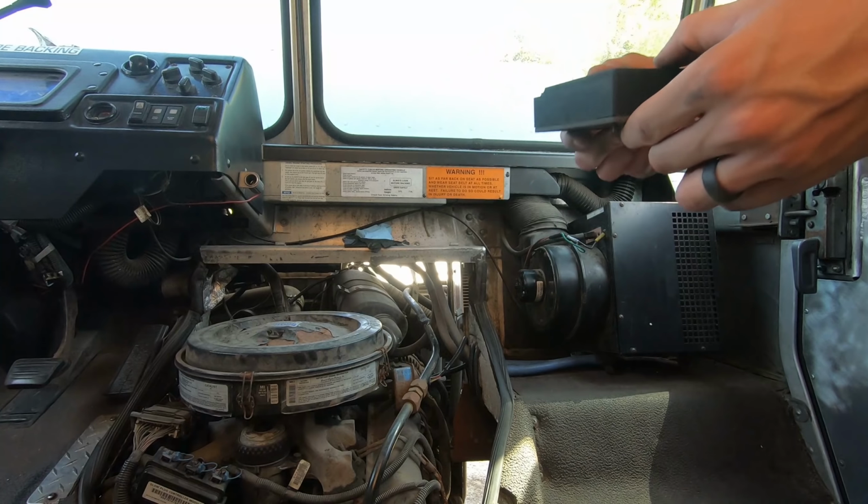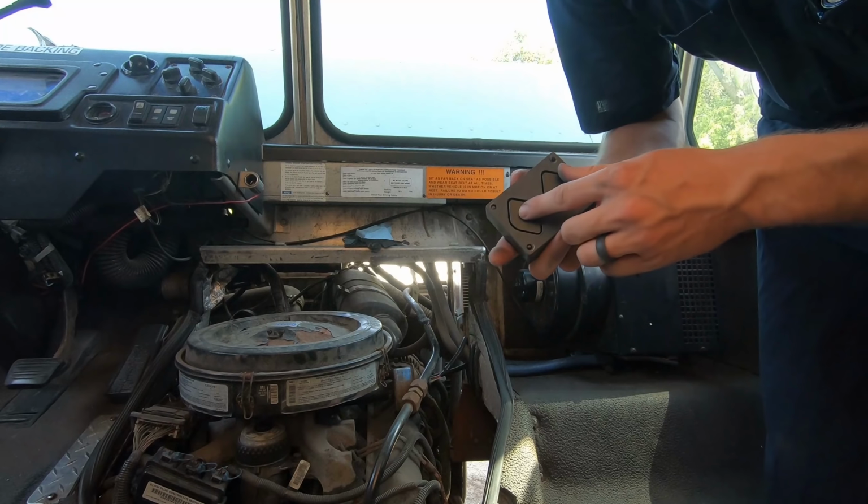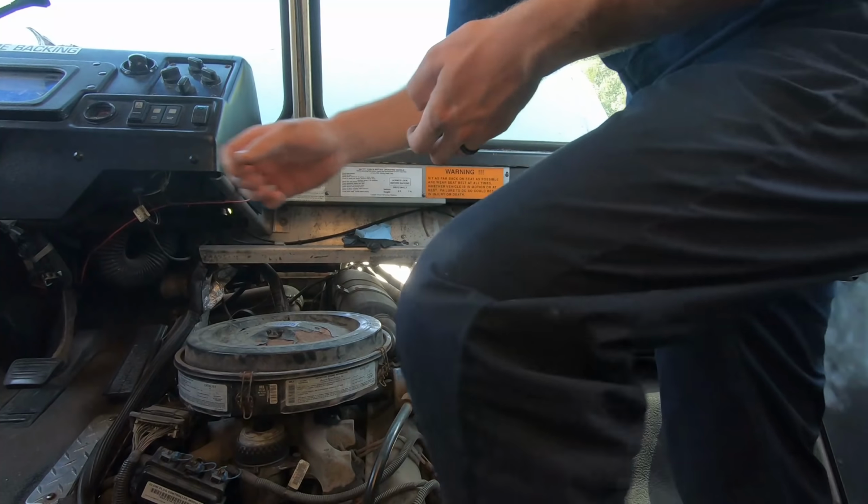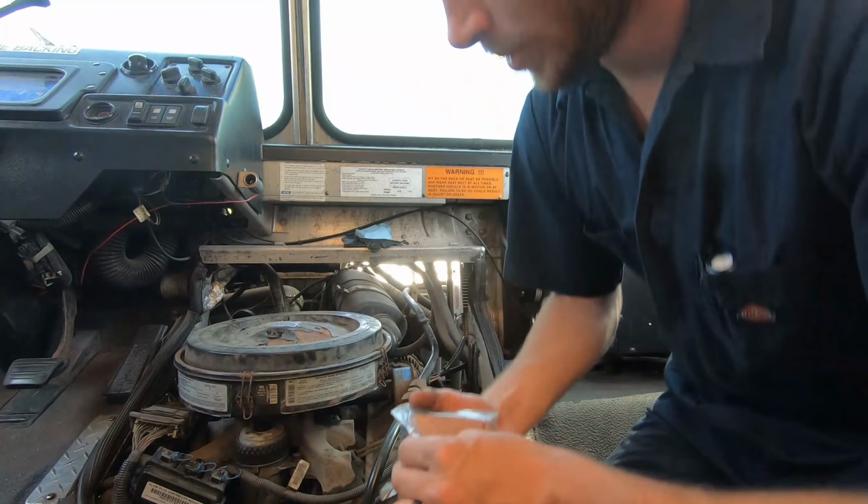Okay, here's that driver. I don't know how they work. I've never taken one apart, but we'll put the new one in here.